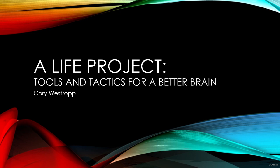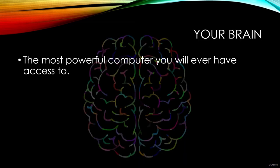A low-friction, practical way to organize your mind and your day and provide you with the tools and capabilities to retrieve your stored information at a moment's notice. Your brain is a very powerful computer. The most powerful computer you'll probably ever have access to.